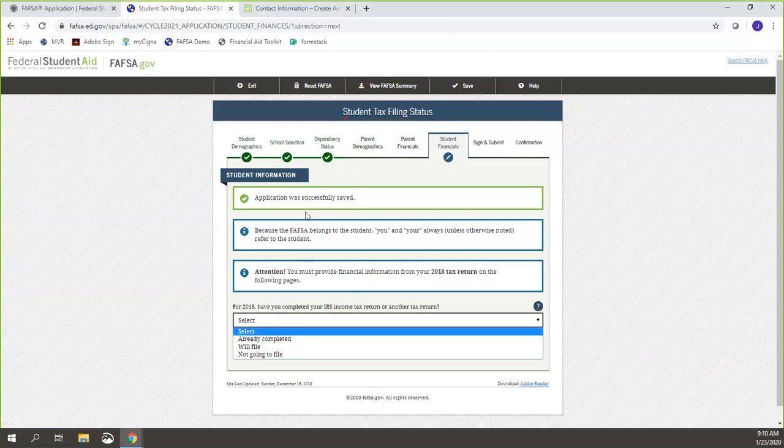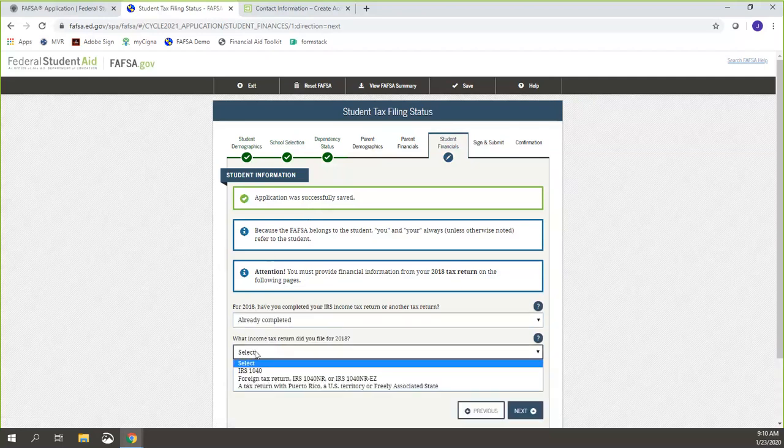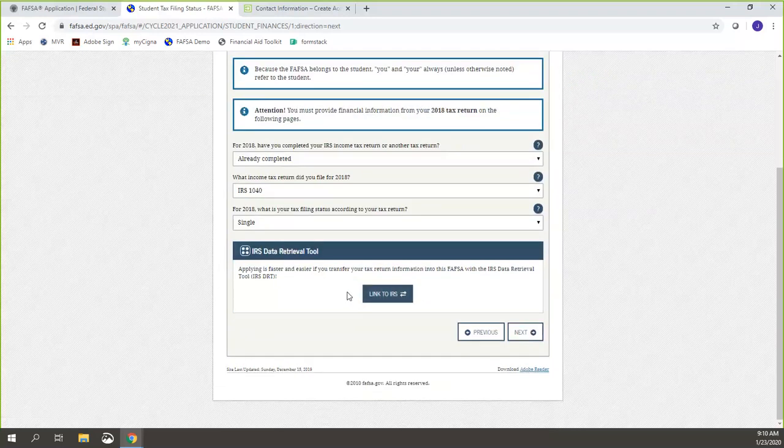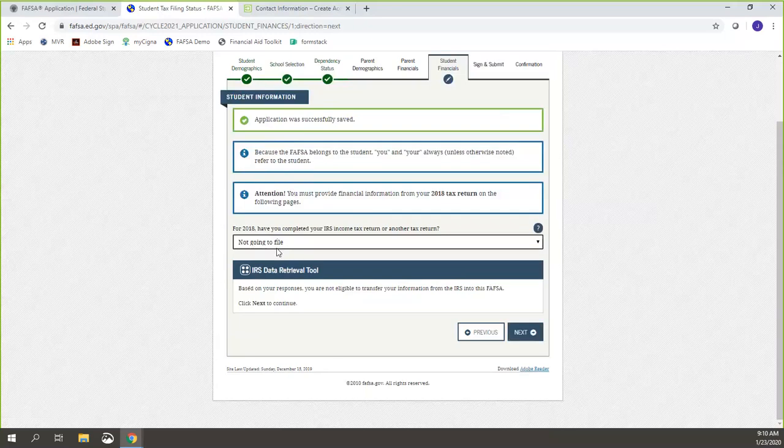And bless their hearts, because this is asking for 2018 income, some of them can't remember that far back. And yet again, some of them say, well, Mr. Jason, yes, I did. Then they can go, all right, already completed, IRS 1040, single, and then they can try to use the data retrieval tool so that they can maybe find and transfer their tax information. But because many of them don't, I think, understand tax information, if they try and this doesn't work, then I'm cool, as of today, rolling with selecting not going to file for 2018, clicking next.